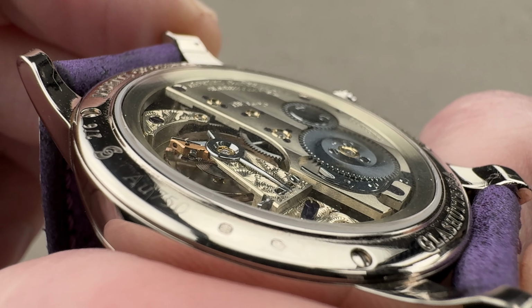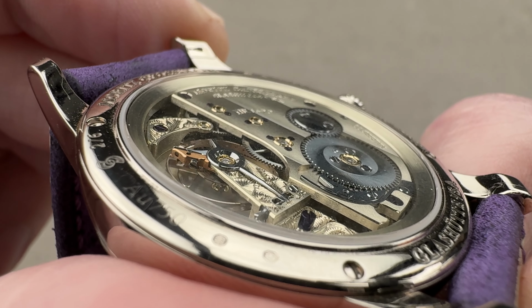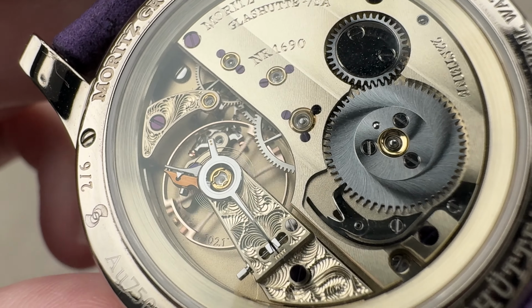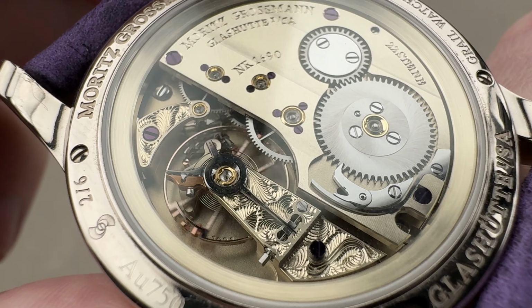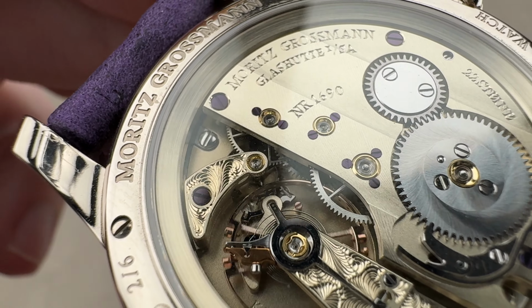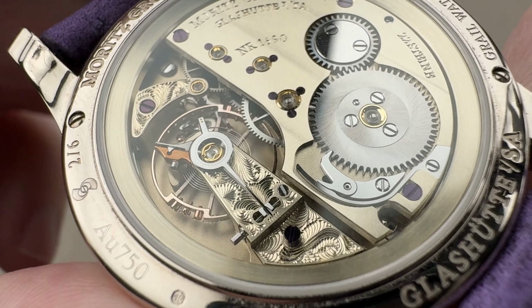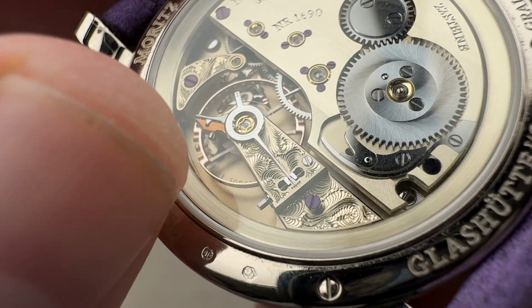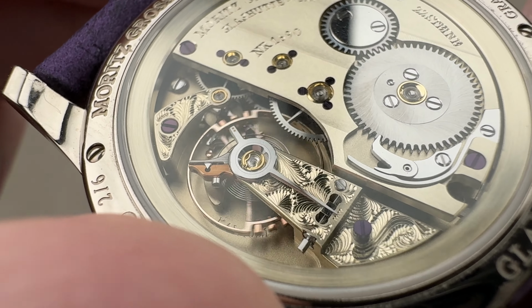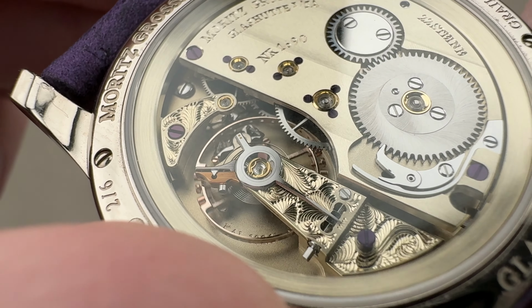Look in profile and you can see there is mirrored anglage, or beveling, on the edge of the bridges, that the base plate is media blasted, and then you can see the freehand engraving on the balance cock, as well as the half bridge for the escape wheel. Take a quick look and you can see how complicated the patterns are, and then the micrometric adjustment system, which, according to Grossmann, is used to correct a beat error more than actual timing.